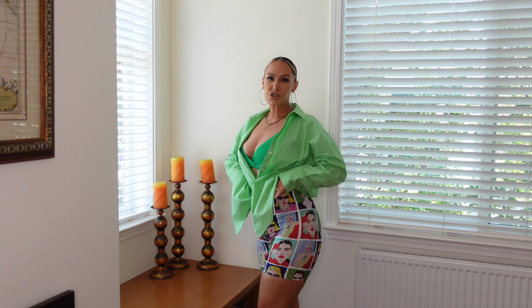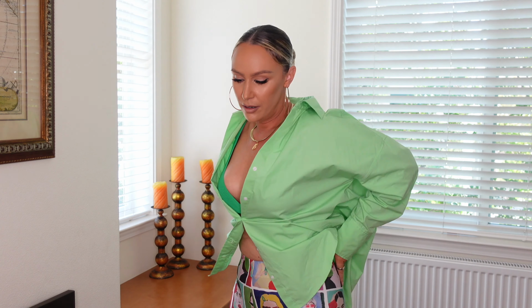Guys, these artsy shorts were in my last Zara haul. And remember how I was telling you guys that I needed to size up because I could only find them in a medium, but I found them in a large in Arizona. They fit a lot better. So I'm really happy with these.